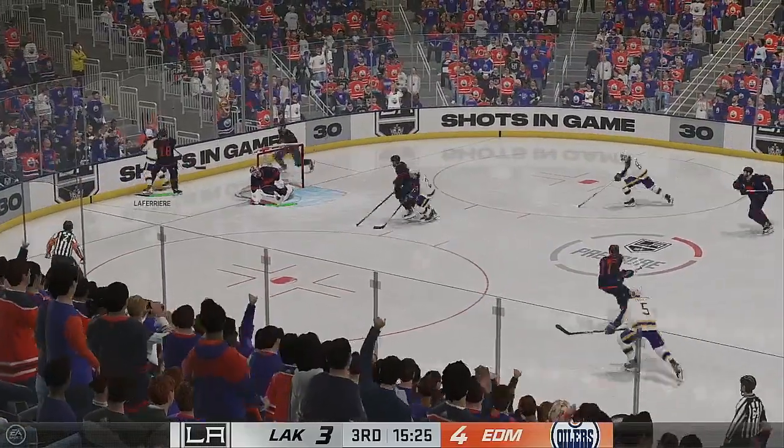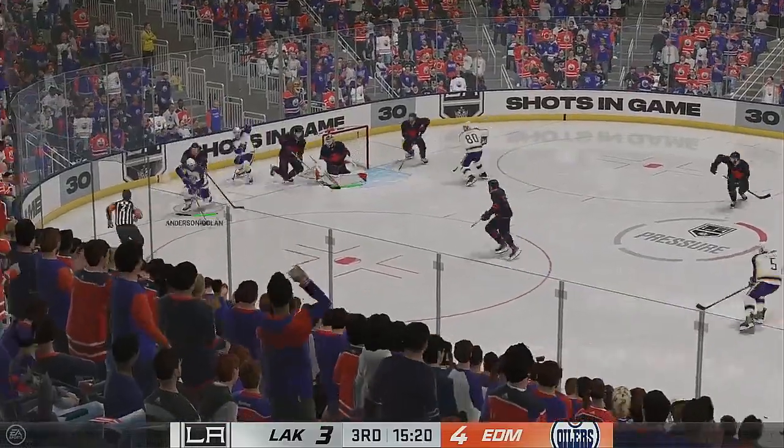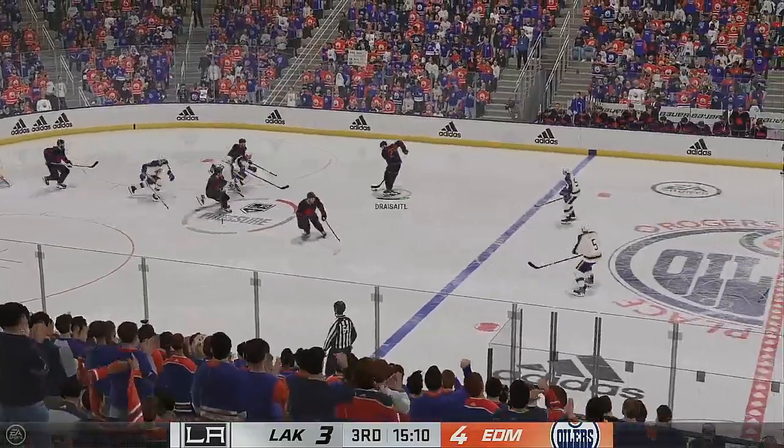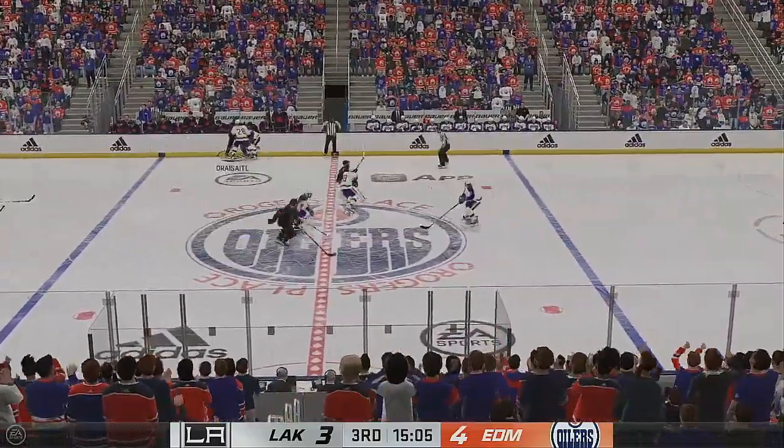Robbery with the stick. Battle along the wall. LA's got the puck. Here's a short pass to Englund. Oh, much respect as he blocks that one.